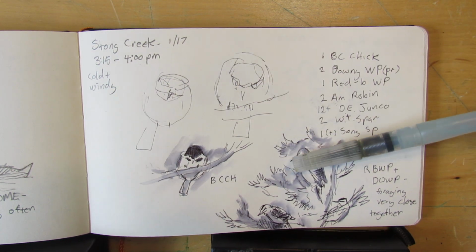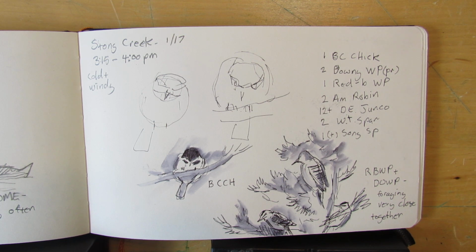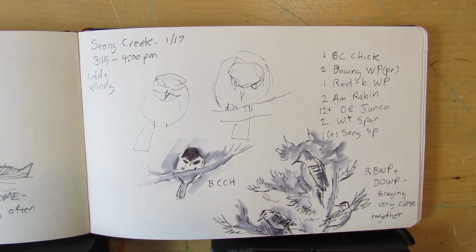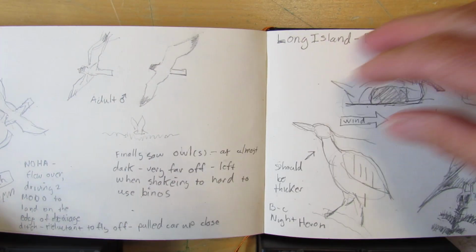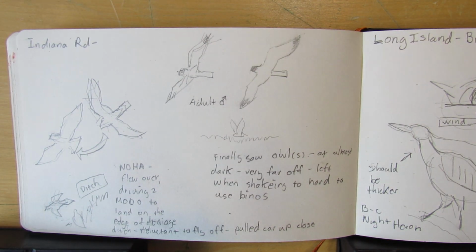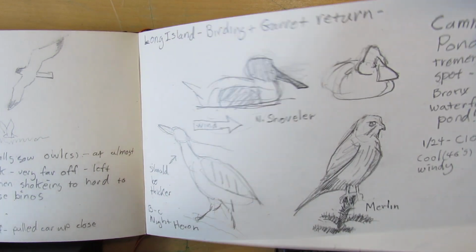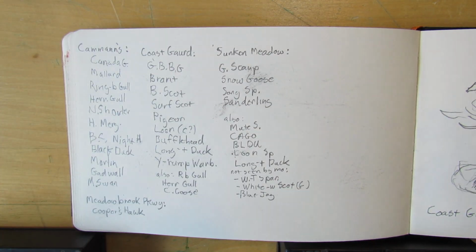You soften up the pen with a water brush, use it to get your values, then you can go back in with the pen, darken it, redefine your drawing. Very quick and economical. I generally include a list of birds I've seen or other wildlife, notable plants.